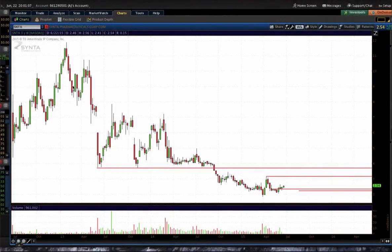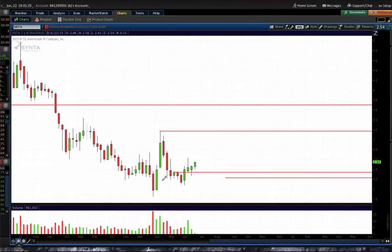I'm AJ Monty, and on the chart here you see SNTA, which is Syntha Pharmaceuticals Corp. Just last week I put an alert out to buy into this stock, and you can see that we're already up on the price. I just want to talk about this one first and then move on to the general market so you can see what's going on with the major indices.